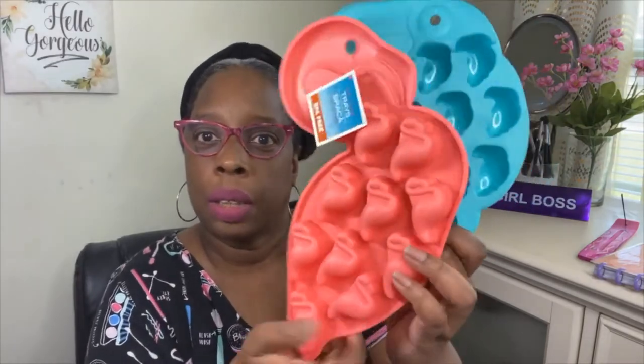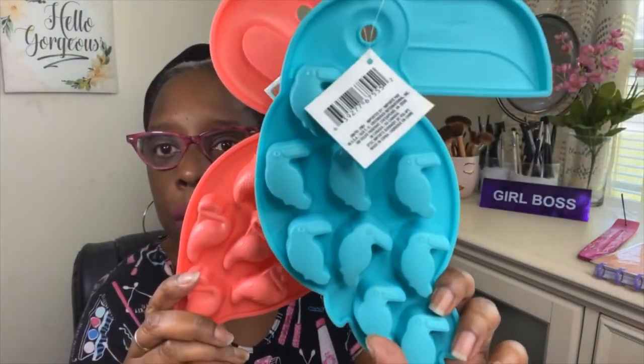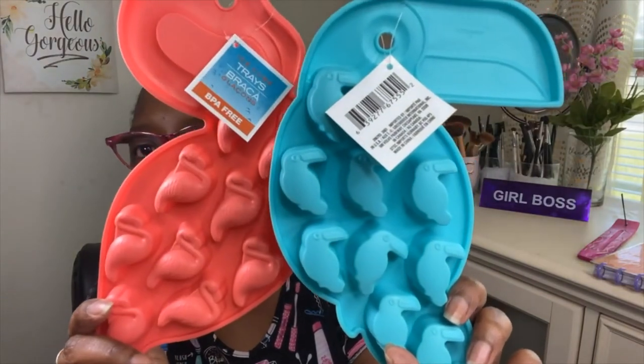Maybe you can see on the other side, here's with the ice. You can see pretty much on the other side here what the ice will look like. I thought that was so cute. And then the other one, like I mentioned, was pineapples.